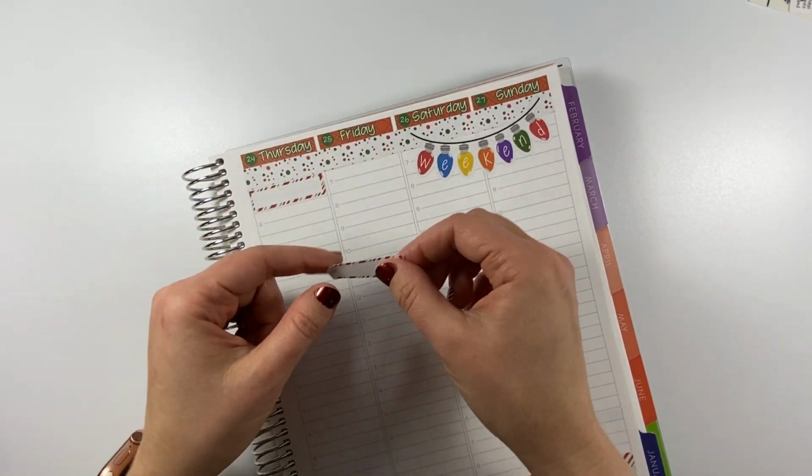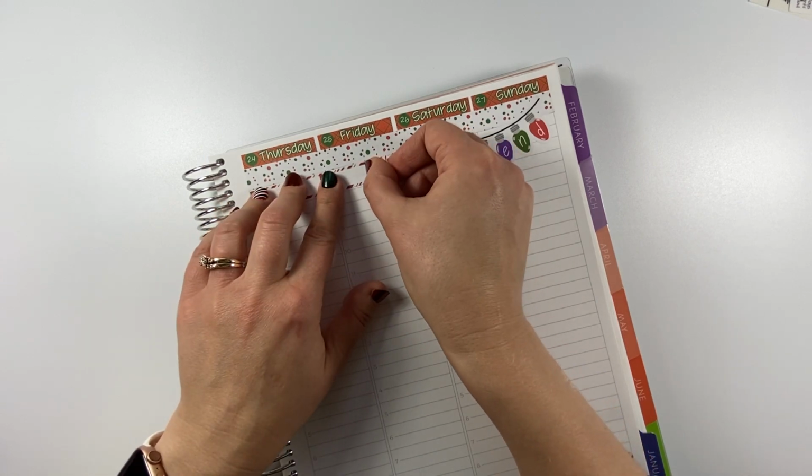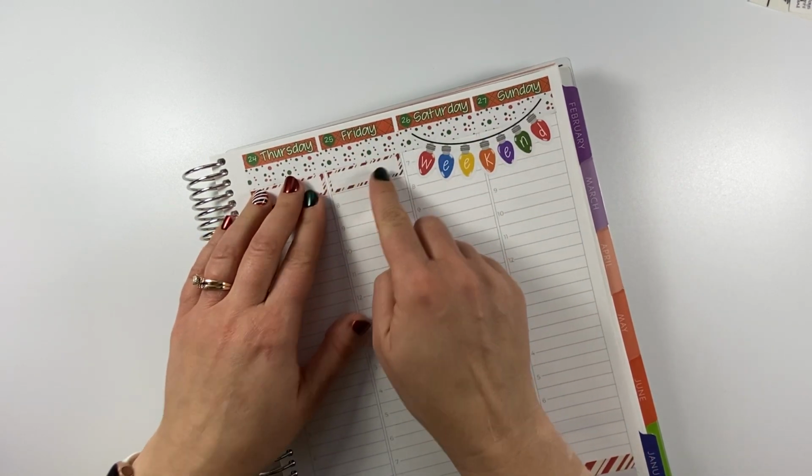I really love these little candy cane box stickers. They're so cute.